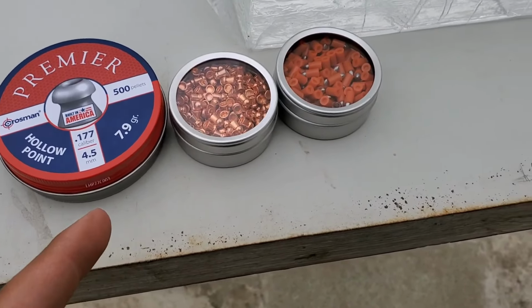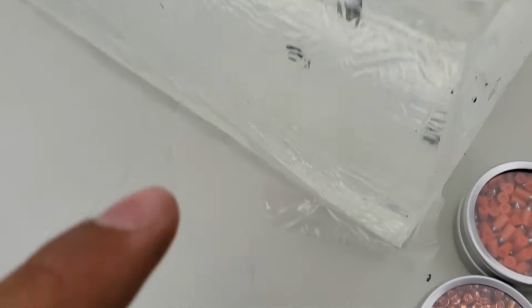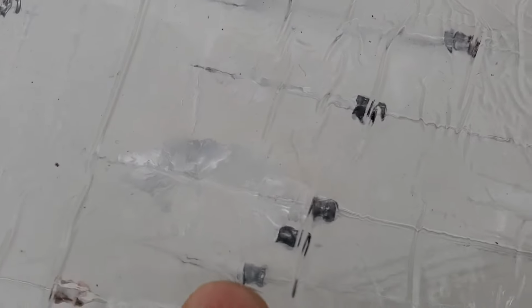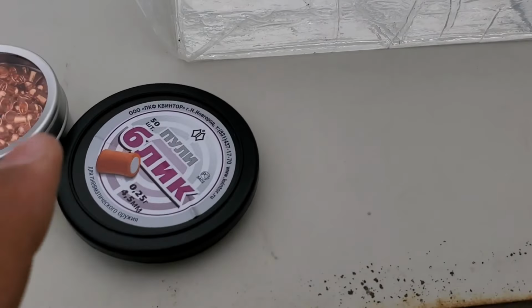Alright, you guys, so I think the ones that did the most damage were the Crossman hollow points. Look at that big old wound cavity. They made the biggest wound cavity out of all of them. Look at that right there. I don't know if you guys can see. And also the exploding pellets did the most damage at the beginning. So yeah.